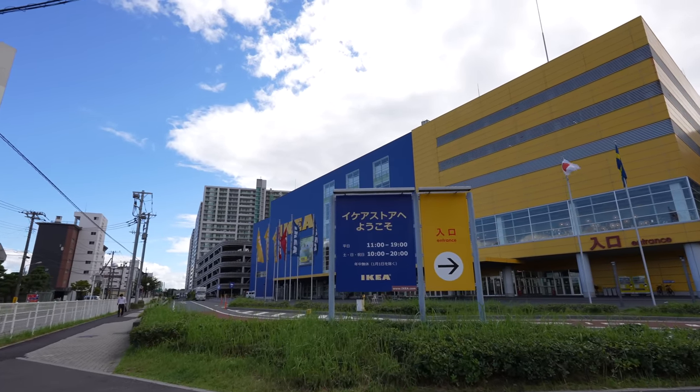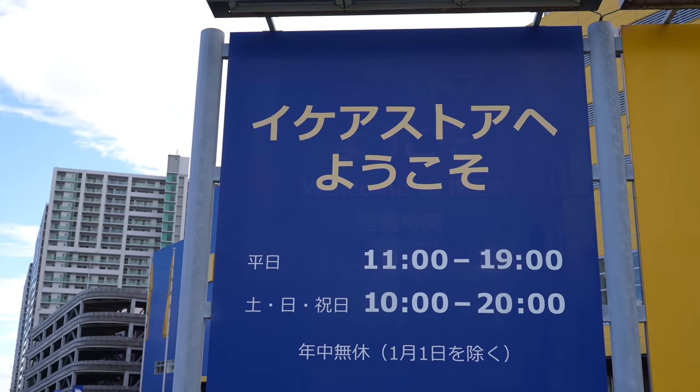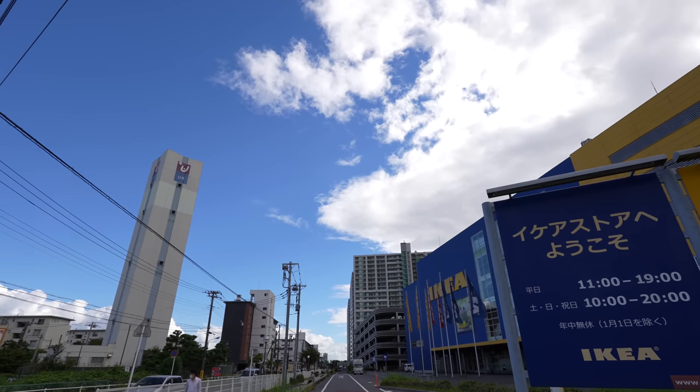By the way, IKEA in Japanese is called IKEA. A beautiful day. It is a bit windy though.